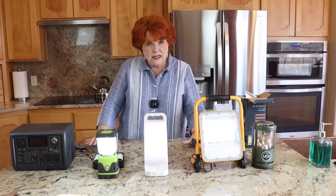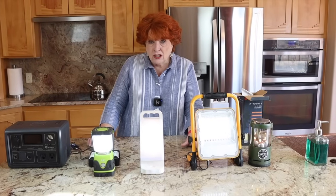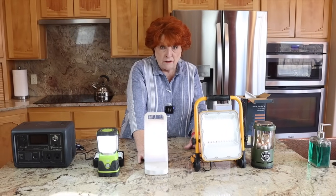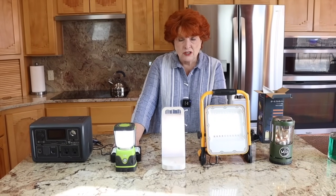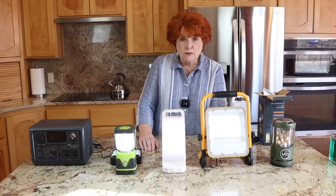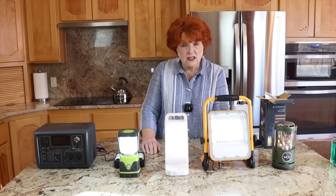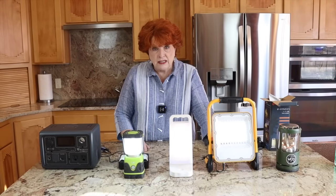So this is a rundown of the products that we have used and tested for a long time, with the exception of this one, which we've been using for a month. And so far, we love this. So these are the three that we would depend on the most in a power outage. And we have enough options here that we could keep ourselves with light indefinitely. We're fortunate to live in the desert where the sun shines a lot. And so solar power is really a good option for us.